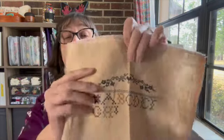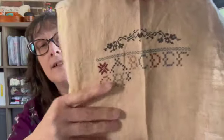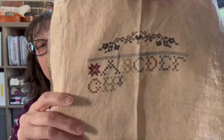I'll put it right here because I can never remember what stitch they are. So that is my progress on Anna Marie's Pocket. All right, this next chart, I don't think you have seen it at all.